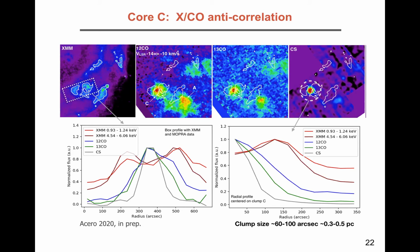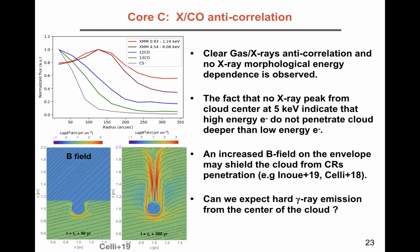So the electrons are not penetrating. And one of the possible ideas for that is, and also in here, we tested different energy bands around 1 keV and around 5 keV, and the spectrum looks more or less the same. So there is no energy dependence of the X-ray emission.